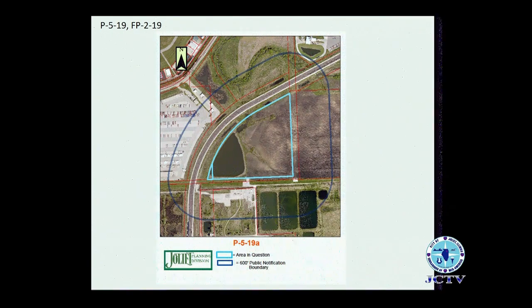To the north is industrial IT, City of Joliet. To the south is industrial, Village of Elwood. To the east is undeveloped, Village of Elwood. To the west is industrial, IT zoning in the City of Joliet.